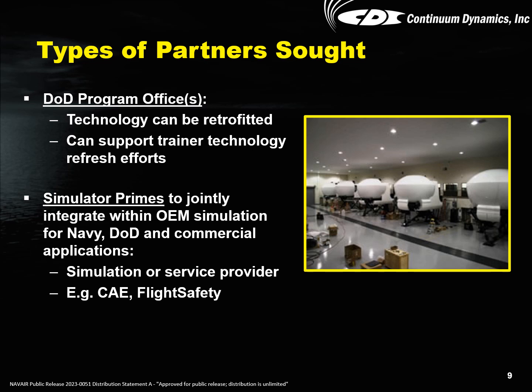Since the technology has general applicability to all flight simulation, we are also interested in identifying transition partners across the DoD flight simulator enterprise. We would also welcome connecting with the simulator developer primes, as our technology could provide a beneficial component to new simulators or existing simulator upgrades.